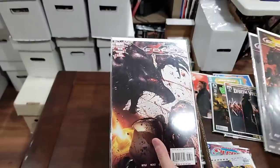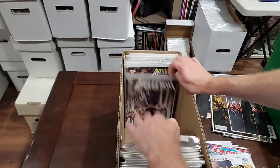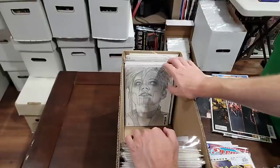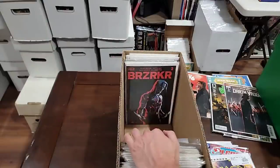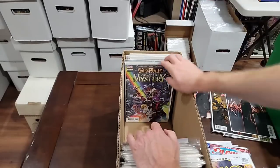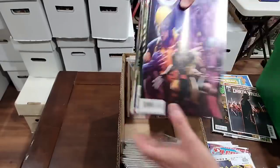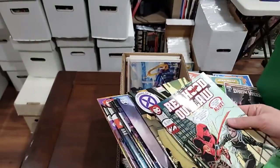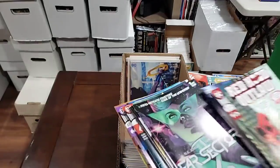Some of these variants are dull. I just have to look them up. No. I like it. 1 in 25. We'll pull this variant. Berserker 2. So much Berserker. This one I'll pull. No. Okay. Anyone feeling lucky? Let's see. That's a variant. Powers of X we have to pull. Batman we have to pull.